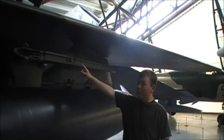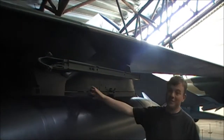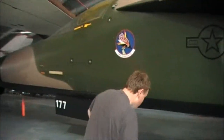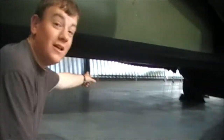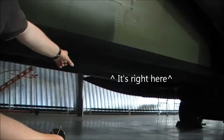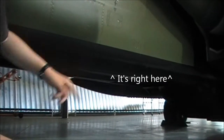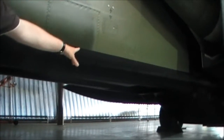This is a launch rail for an AIM-9 Sidewinder. It's got four pylons. This is actually an F111F. And under here, I'll show you. Under there is a massively gaping hole where the Pave Tack pod, which was only ever fitted to the F111Fs, should be. It was basically a laser designating sort of target tracking thing. It would be fitted into here and it would then have a sight on the end of it.